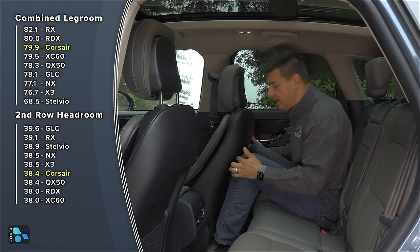Now on the downside, there is an awful lot of gloss plastic going on the inside, and as you can see in this model, it was already scratched up with relatively few miles on the odometer. Also, you will find a roomier interior in some of the competition. And some of that competition we're going to talk about is going to be significantly more powerful.